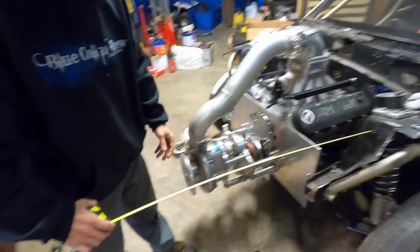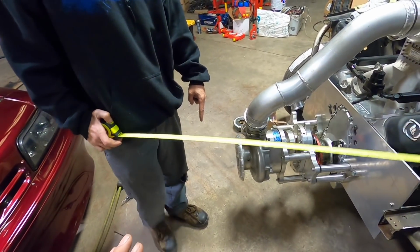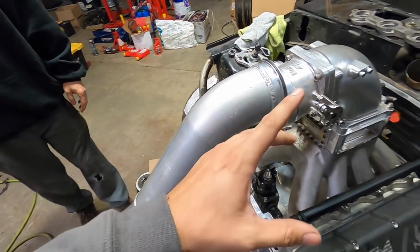So on this car, you know, 35 inches of front bumper's all the way out here. So we should be good clearance wise. Yep. Now charge pipe wise, I just have this up here to mock up. As you guys can see, it doesn't quite fit because we've changed our intake setup.